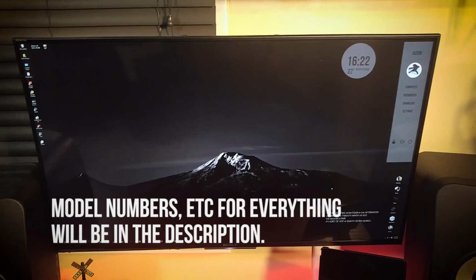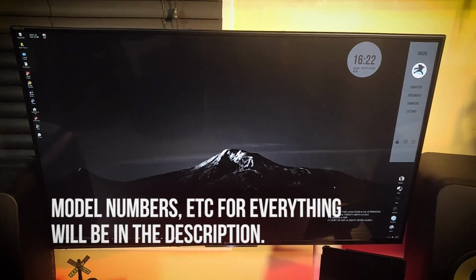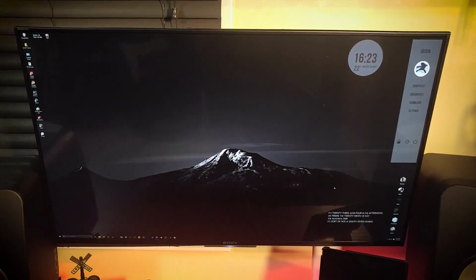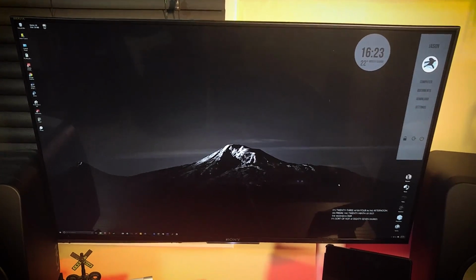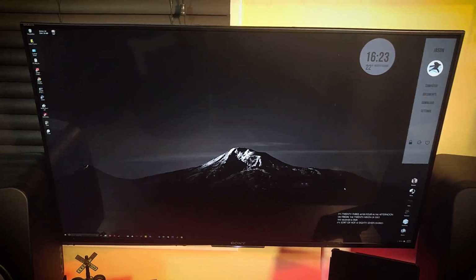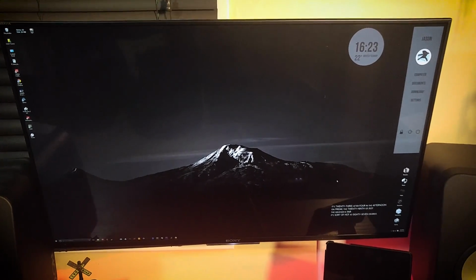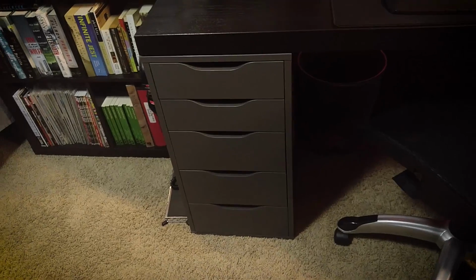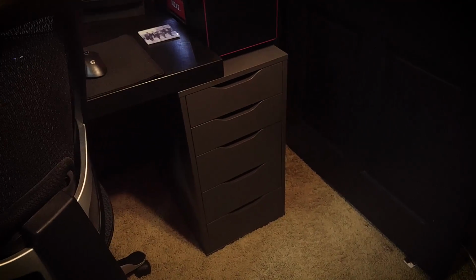Here we've got the Sony 43-inch monitor or TV that I use. It's much better, really, than using multiple monitors. You can do full-scale work on different quadrants of the screen and not have to switch between windows, which really makes everything a lot easier for me. Let's move on to the desk, shall we?